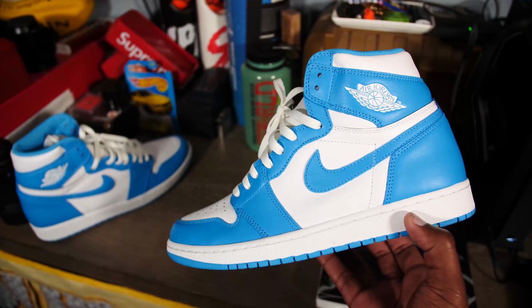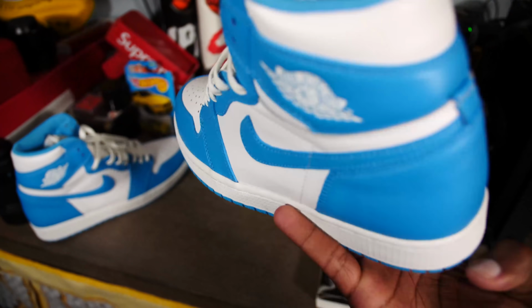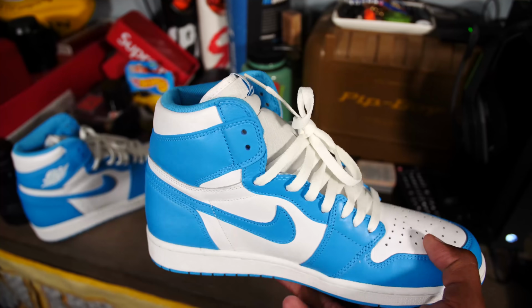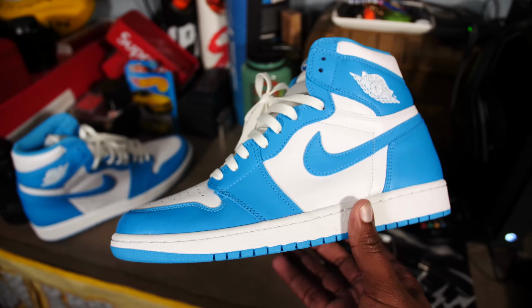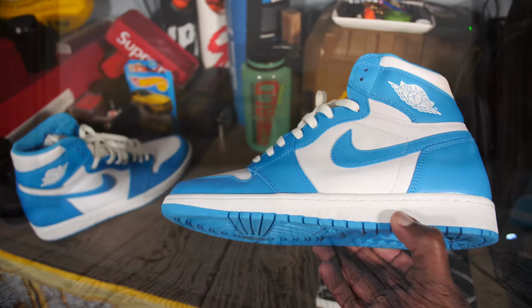So for Monday, we went with an oldie but a goodie in my opinion, and that is, well, not even that much of an oldie, but with how fast sneakers move these days, I guess you could call it an oldie, the UNC, or the University Blue Air Jordan 1. Carolina blue and white, it's a good sneaker. It was definitely, I don't want to say a slept-on Air Jordan 1, but once the Off-White version of this shoe dropped, I think a lot of people forgot that these even existed.